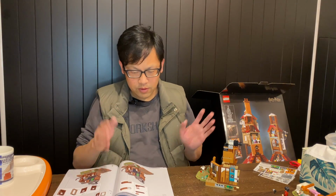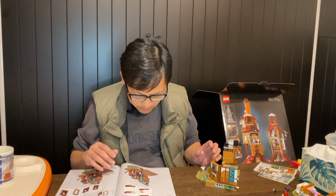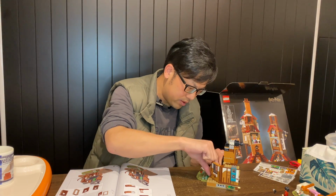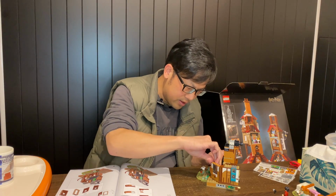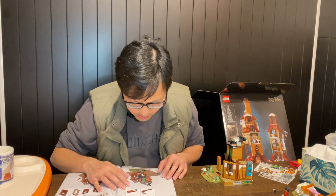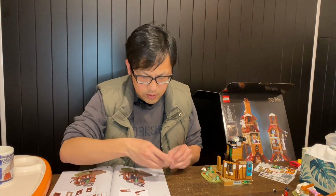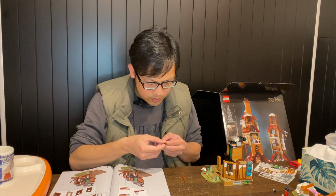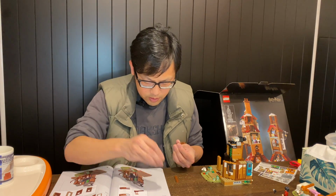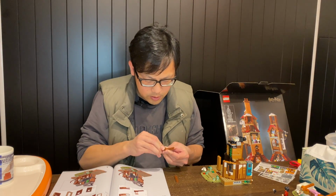Looking good so far, and some interesting ways to create the pattern at the front. I think making a stick here is supposed to be just slightly outside so we can build the stuff. Okay, we need to build two of these. What's this? Okay.